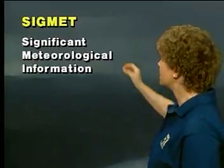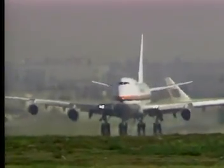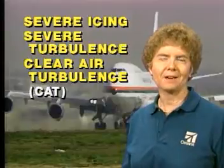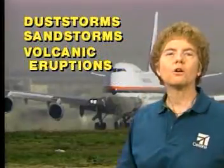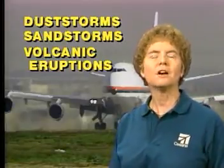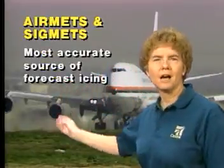Another type of weather advisory is a SIGMET. SIGMET stands for Significant Meteorological Information, and that's important stuff. They're issued for the same 6 areas as the area forecasts, and these are valid for a maximum of 4 hours. They include warnings of weather conditions hazardous to all aircraft, no matter how big or how small they are. What kind of weather hazards? Well, severe icing, severe turbulence, or clear air turbulence, CAT, and things like that. Also dust storms, sandstorms, and lowered visibilities due to volcanic eruptions. For instance, an in-flight advisory on severe icing would be a SIGMET. Now, AIRMETs and SIGMETs are the most accurate source of your forecast icing conditions.